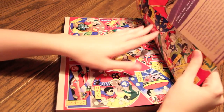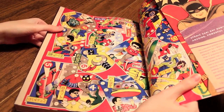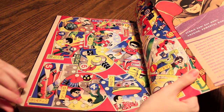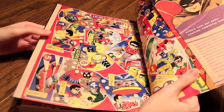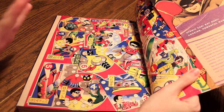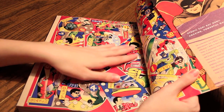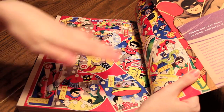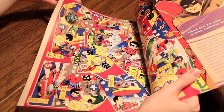So we open it up, and we are already astounded by all of the beautiful colors and images. This is a lot of Japanese advertising for Batman. And you can tell just how different Batman is, or was, I should say, in Japanese culture, and just how it was advertised was very different than it was here. Even the villains were different.